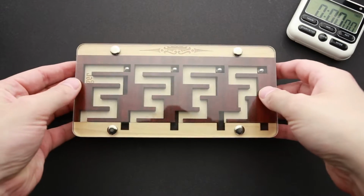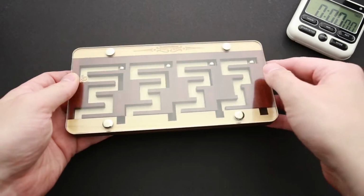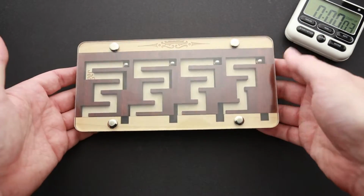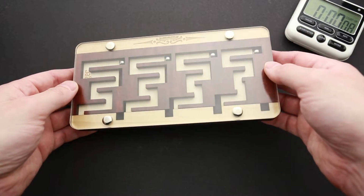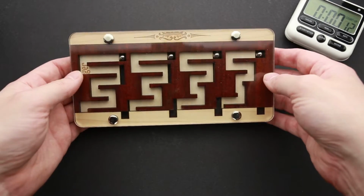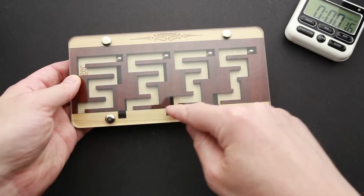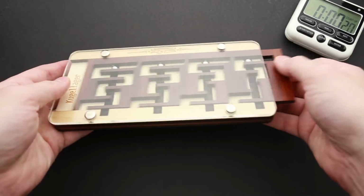Okay, let's try to solve this Kugellager puzzle. First I'll start my stopwatch and let's take a closer look at it. As I told, this puzzle is going to be similar to Hidden Corridor or Waiter's Tray, so it's going to be a lot of moves, and I have to move all 4 balls down in these cutouts, and then I will be able to remove the dark color part.